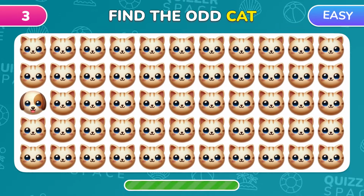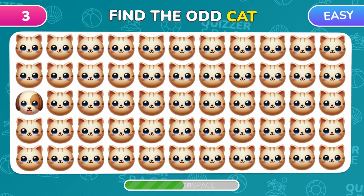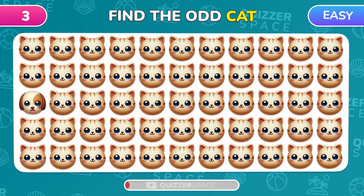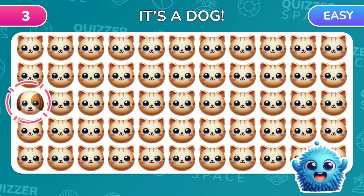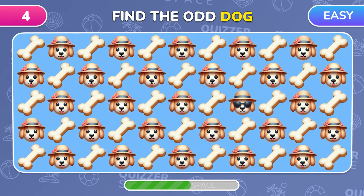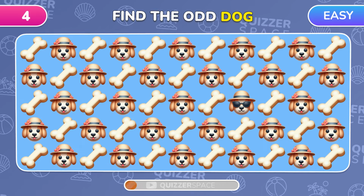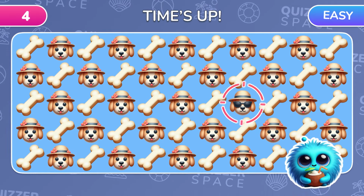What a cute level. Can you find the odd kitten emoji? Easy peasy, that's an even cuter puppy. Let's increase the difficulty. Among these puppies and their bones, there's an odd one. Find it. There it is. This puppy has sunglasses.